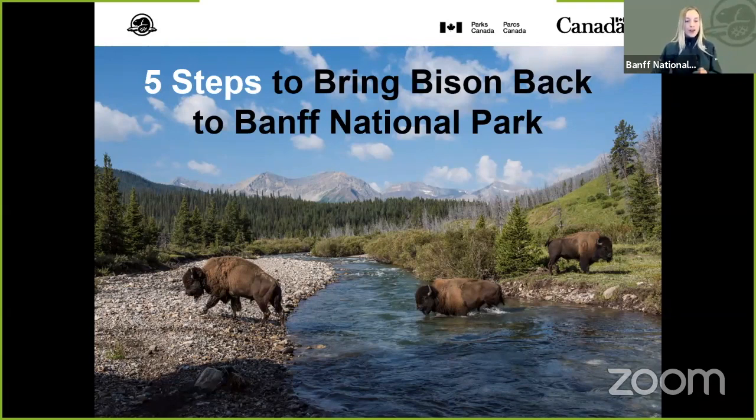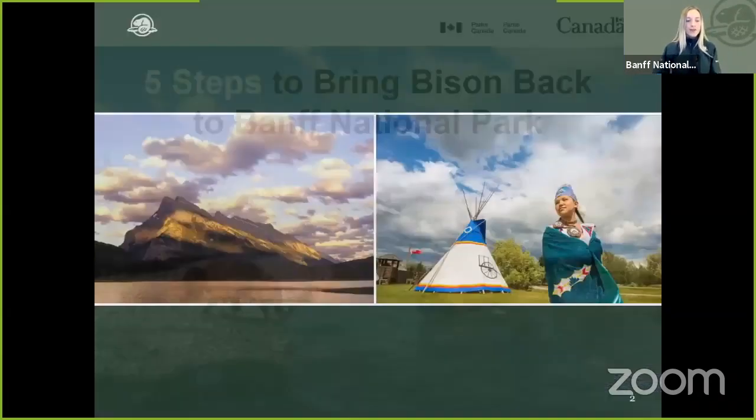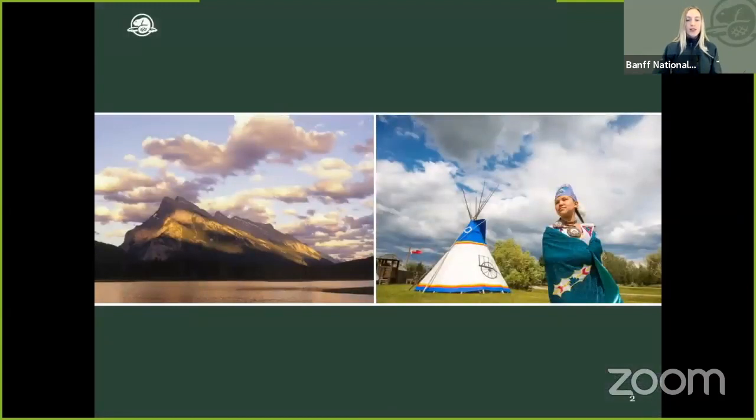But first of all, we need to acknowledge that Banff National Park is on the traditional territories of the Treaty 6, 7, and 8 nations, along with the Métis Nation of Alberta. For thousands of years, Indigenous people have traveled through these valleys for sustenance and for ceremony, and we thank them for their stewardship of this beautiful landscape and for sharing the land with us.